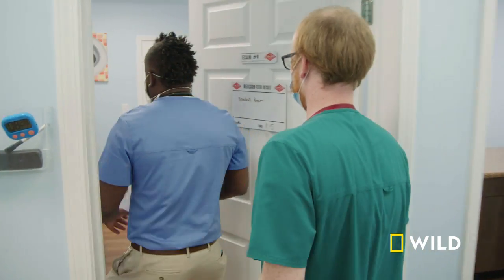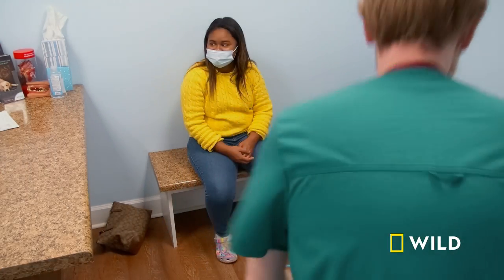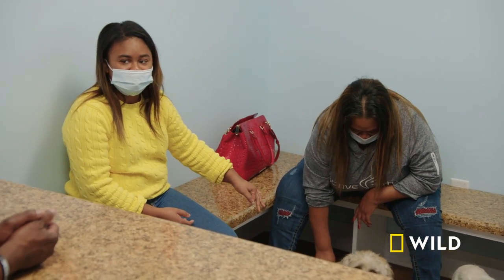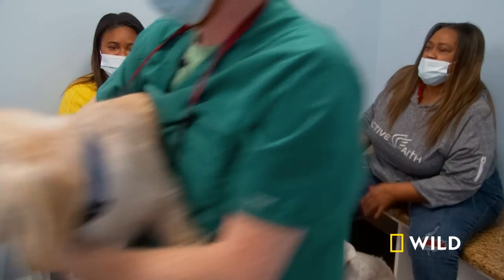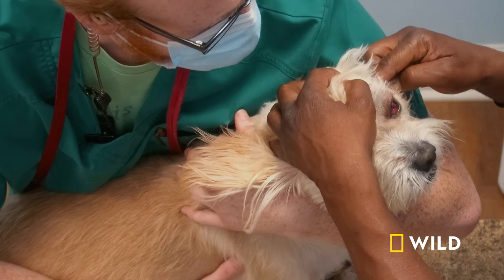Dr. Hodges tends to a dog who is suffering from eye pain. All right, what we got going on today? Snowball, he's been bothered with his eye lately. Let's take a peek. Oh, yeah. Hey, Snowball. My pet Snowball Brown, he was in so much pain. You know, I was in tears because he can't tell me what's wrong.